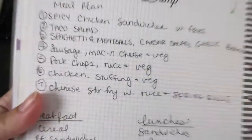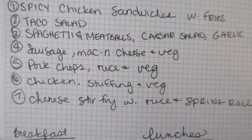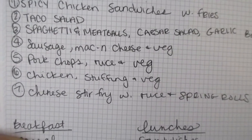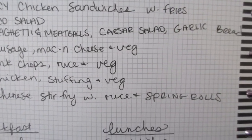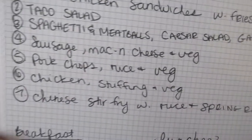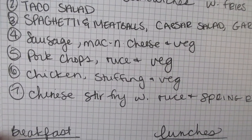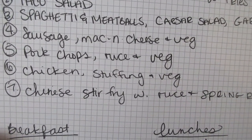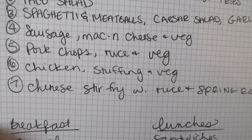All right, you guys, here is my very messy meal plan for the week. We have spicy chicken sandwiches with fries. We're going to do spaghetti and meatballs. It's going to be rotini and meatballs. We're going to do a Caesar salad and that Texas toast. We're going to have just smoked sausage with macaroni and cheese and a vegetable, whatever I have in my freezer or my pantry. We're trying to use up some of the stuff that we have currently.